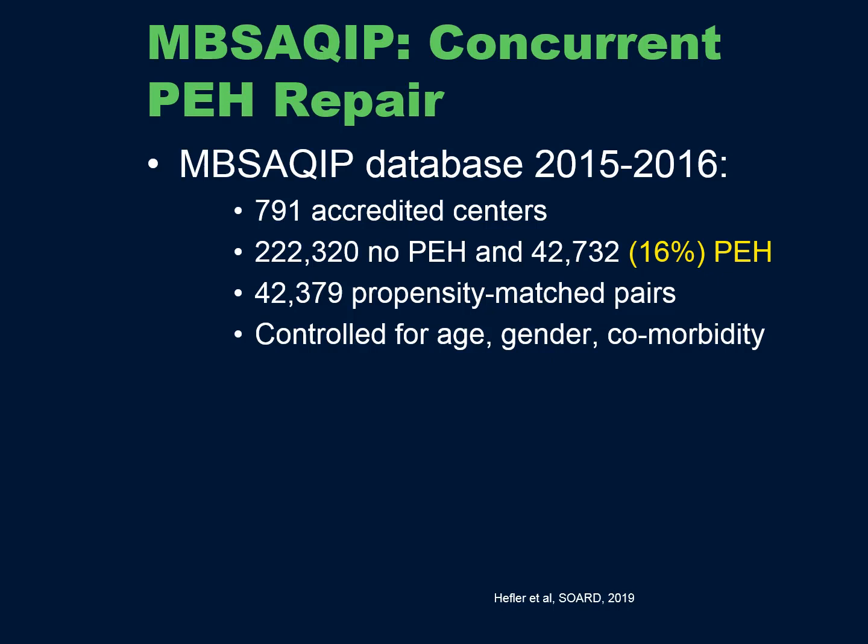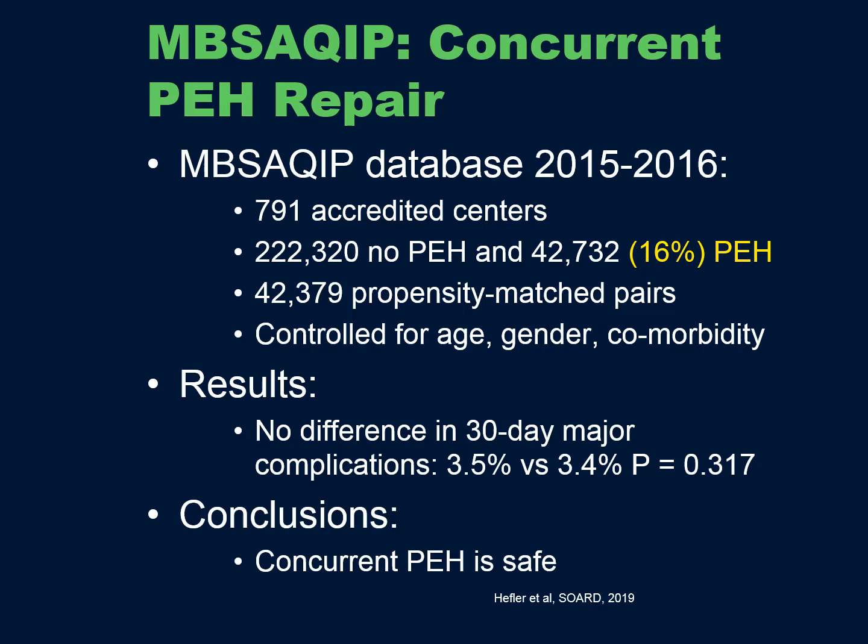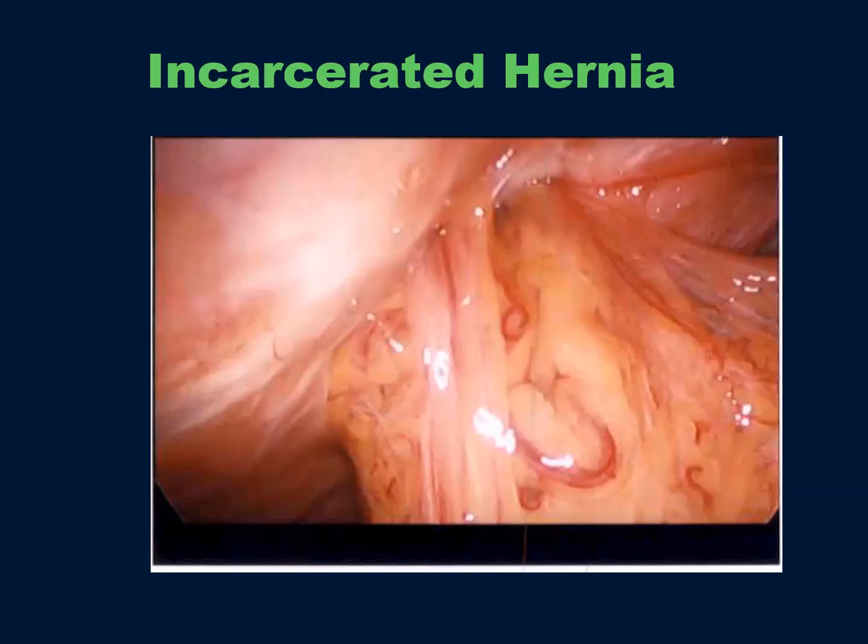They were able to make 42,000 propensity-matched pairs, controlling for age, gender, and comorbidity. And they found there was no difference in 30-day major complications, which was 3.5 and 3.4%. And they therefore concluded that concurrent paraesophageal hernia repair is safe.